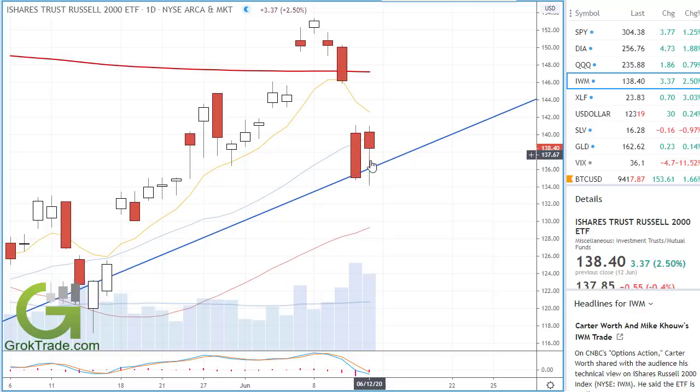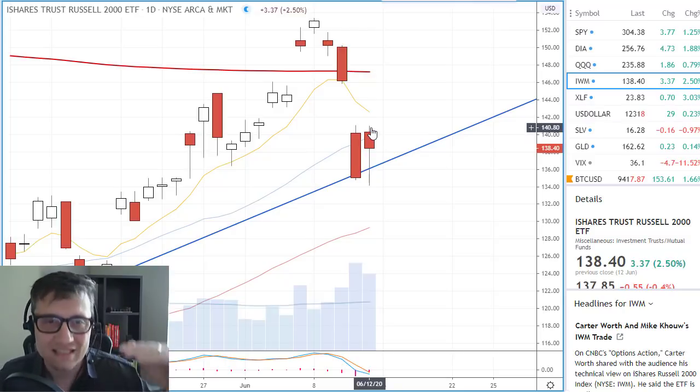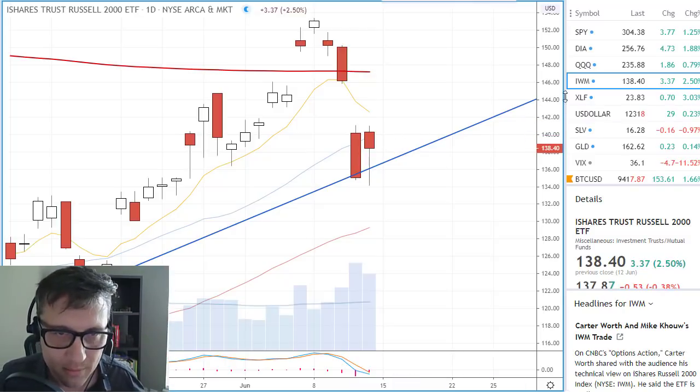So big volume. Most of this candlestick is a lower shadow, meaning those are bullish. That's bullish activity, bringing price action back to the upside.